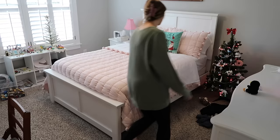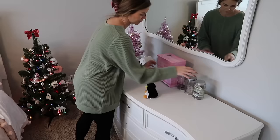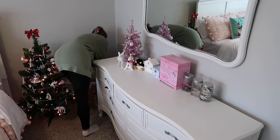She still likes to play with Legos. She has toys all over the place. She loves to craft. So she made like all these paper dragon things. And so she just has stuff all over the place all the time. But I'm going to tidy it up for her and clean up in here.